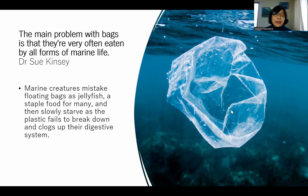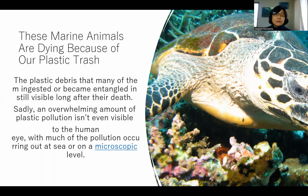The main problem with bags is that they are very often eaten by all forms of marine life. Dr. Sue Kinsey says marine creatures mistake floating bags as jellyfish, a staple food for many, and then slowly starve as the plastic fails to break down and clogs up their digestive system. These marine animals are dying because of our plastic trash. The plastic debris that many of them ingested or became entangled in is still visible long after their death.